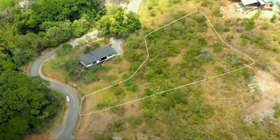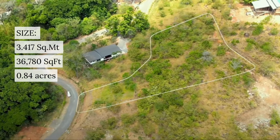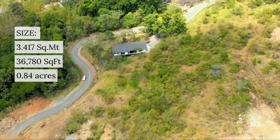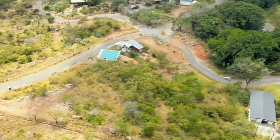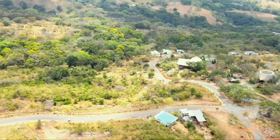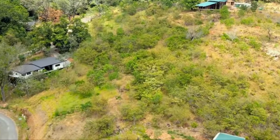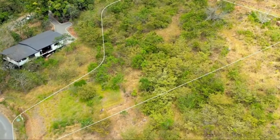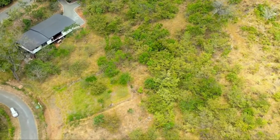Lot 36 spans 3,417 square meters, approximately 3,600 square feet, which is almost 1 acre. It is situated in a prime location with excellent airflow, ensuring a comfortable and serene environment throughout the year. The topography is perfect for a two-story home, with the lot rising from the road, making it ideal for a carport and a house positioned on top.